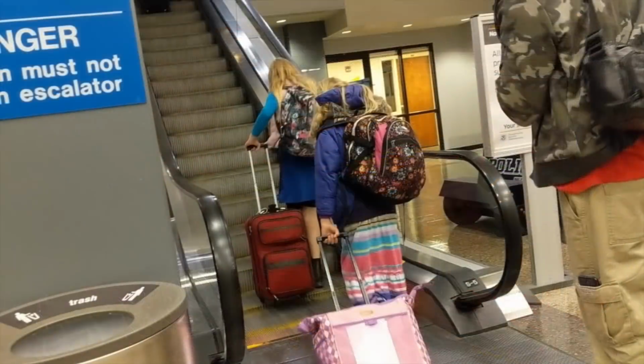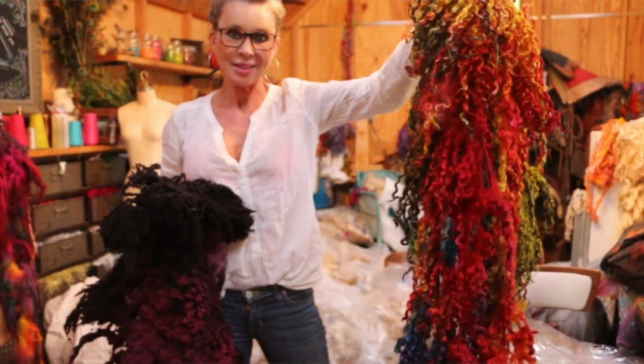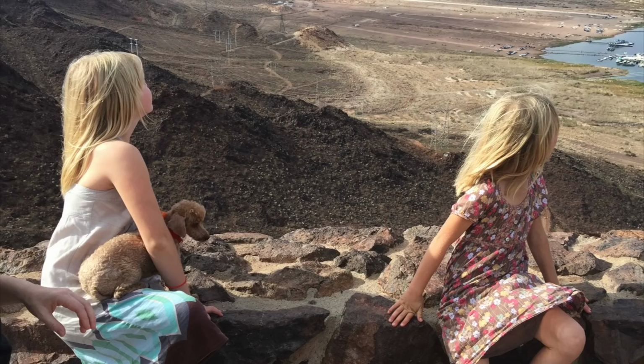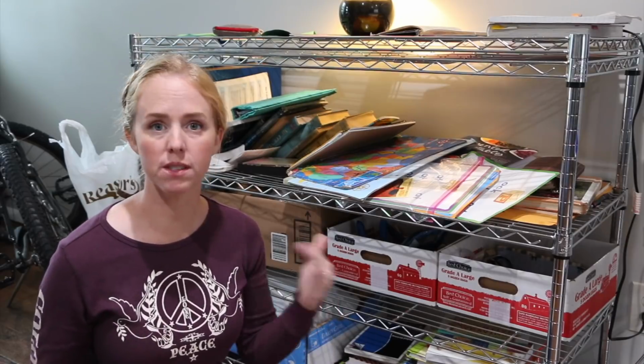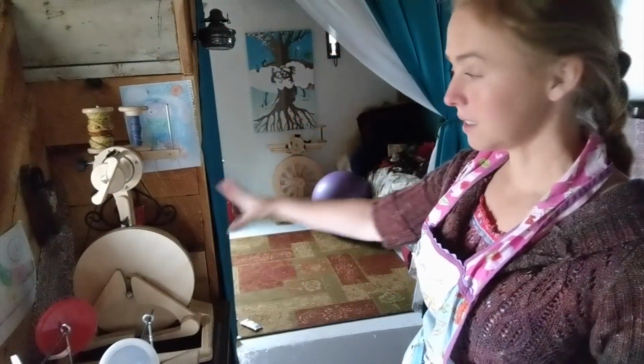Nomadic can be really fun because you can have adventures, you can meet new people, go to new places, and at the same time your schedule, your routine, your way that you conduct your life becomes very important for the stability and the happiness of the children, and so that you're not stressed out, because a lot of times when you're nomadic you're in very small spaces.